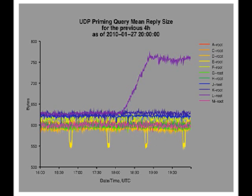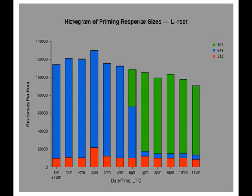And then here's the data for all the other root servers in the same time frame. This is kind of related data. This is a histogram showing the categories of the response sizes. The red blocks here are responses that are 512 bytes or less, and these are almost certainly from clients that are not sending EDNS0 in their queries. The blue is clients with EDNS0 prior to signing. Their responses are 643 bytes, and then afterwards it jumps up to 801. This graph may be interesting later when I get to A-root, to compare the differences between L and A.